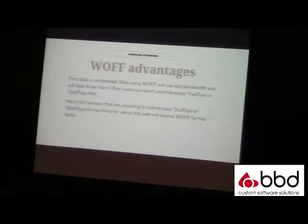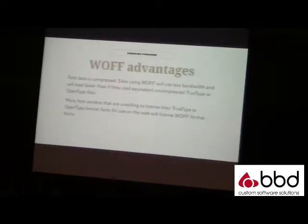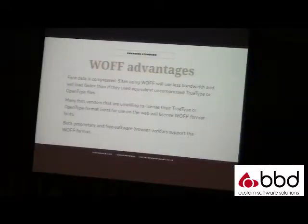And again, font vendors are quite willing to license these files. And it's supported by proprietary and free software browser vendors. So proprietary would be IE, and free software would be all the others.